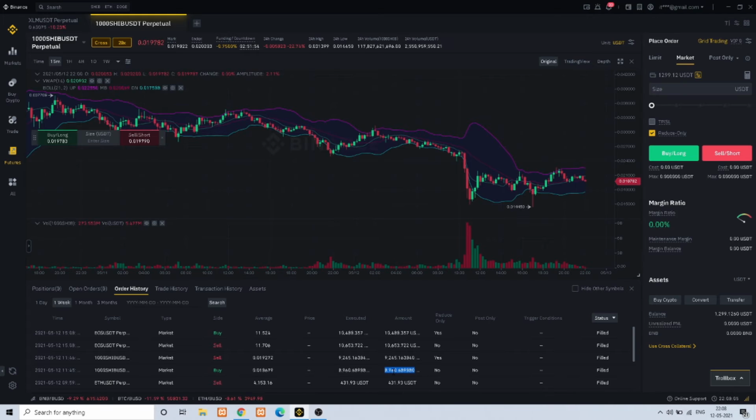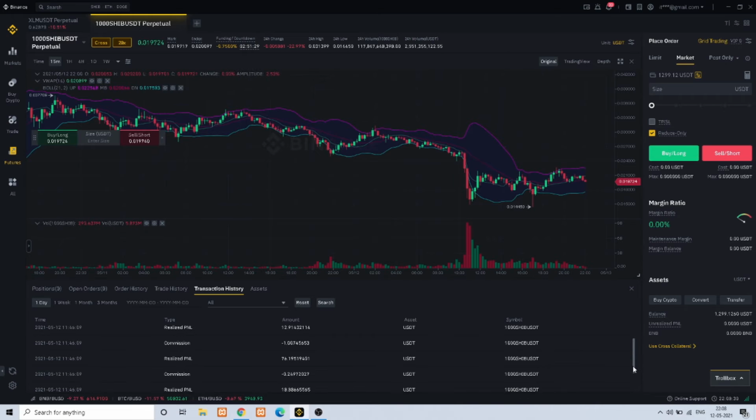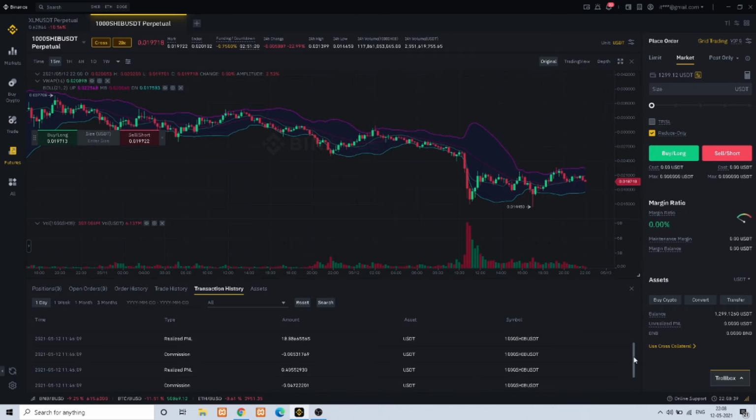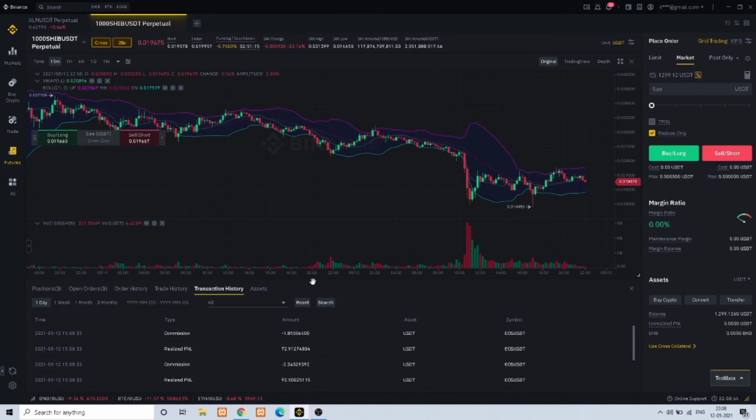Keeping all that in mind, this was our first position, which gave us some good profit. Let me show you the order and transaction history. We had about $12 profit here on one execution. On the second execution, we had a profit of about $76. So this trade itself was about $100 profit if you sum all of this up. And then after that, we had a second trade. Let's go back to the second trade.